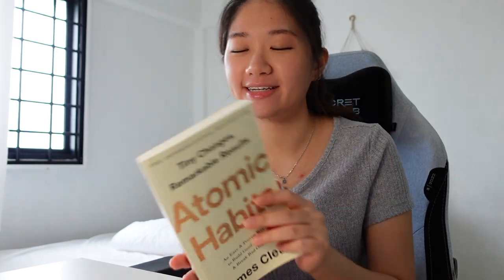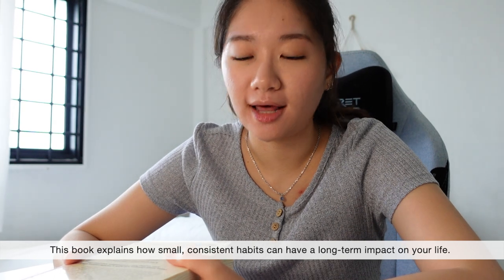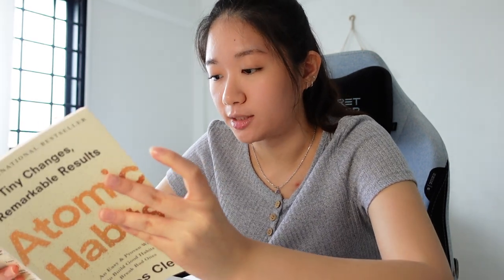This book right here, it's called Atomic Habits by James Clear. This book is so insightful. It really teaches you how to build good habits or how tiny habits can actually change your life. I was reading The Downside of Creating Good Habits. This is the final chapter.